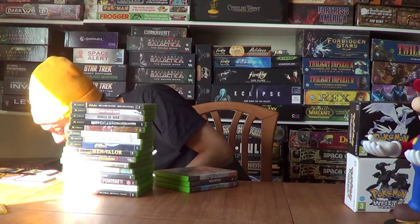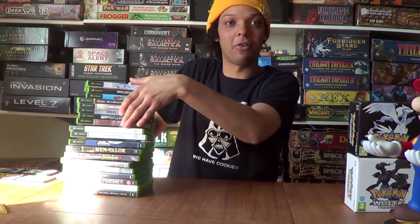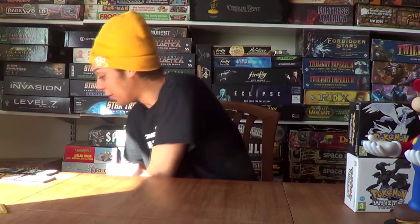Cheers, Goodkey. No room on the shelf for him though. That's why I was like, oh no. Like, Goodkey, I've got no room for him.